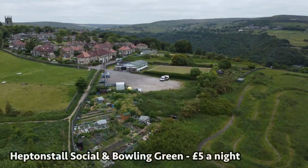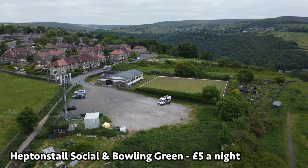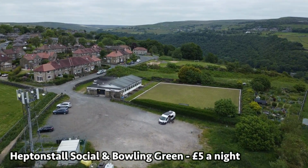And it was £5 for the night, and it had services. So we'll pop that up on screen if anyone wants to take a look. We're going to put it on our map because we think it's somewhere that we will easily fit the lorry, but it does have a very steep access, but they're getting a grant.